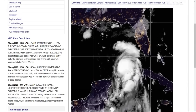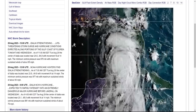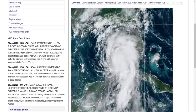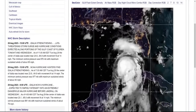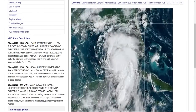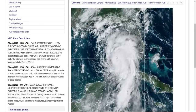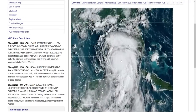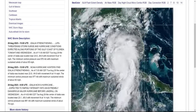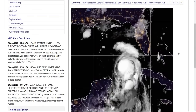Right now, it is noon Eastern Time here in the United States, and we have some major updates with Hurricane Idalia. Idalia is now officially a hurricane with sustained winds of 85 miles per hour. You can see here on this satellite loop that the storm is really strengthening, and you can see an eye starting to form, and you can see this large outflow here. It's really starting to take on the appearance of a major hurricane.